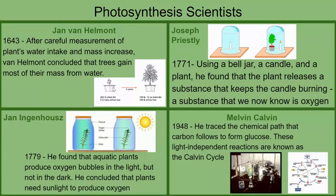And then every day he watered the tree just like you would normally water a plant. And after 5 years, he had 199 pounds of dry dirt and 169 pounds of willow tree. And so at this time in the 1600s, people thought maybe trees grew because they absorbed the soil. But look, he started with 200 pounds of dirt and ended with 199 pounds of dirt.